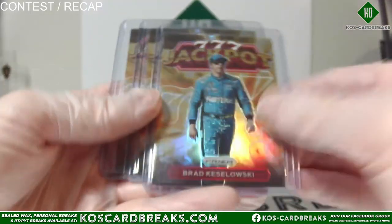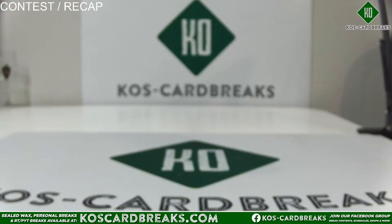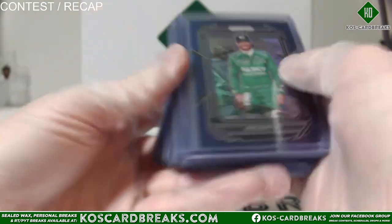Then we have jackpots here. Got three of them in the case. Brad Keselowski, Martin Truex Jr., and Jeff Gordon. All right, numbered hits. We'll get to the rarer case hits and then the autographs at the end. But numbered hits first off.